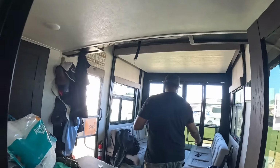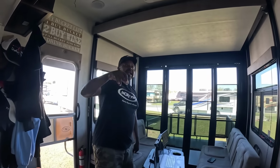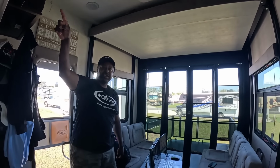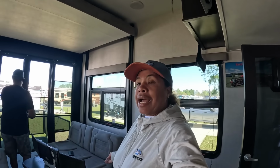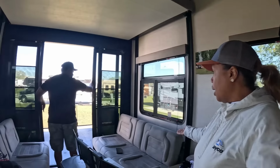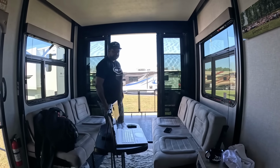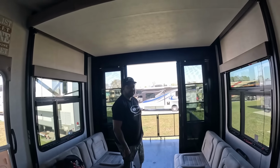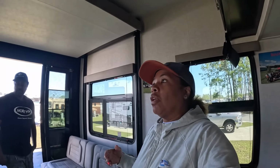Here in the garage, we have two chairs on the Happy Jack system, and we have a TV we can use. This unit comes with two additional queen-size beds. Right now we have it set up to show our two couches there, but this will come down right there and it is very comfortable.